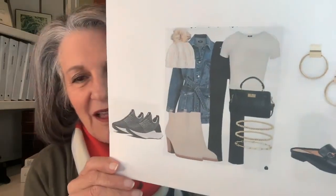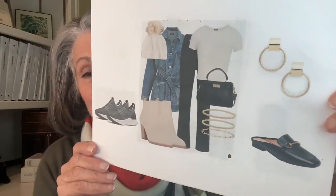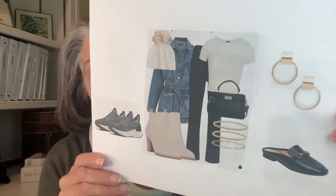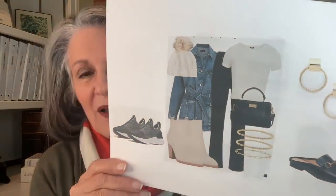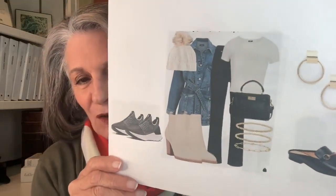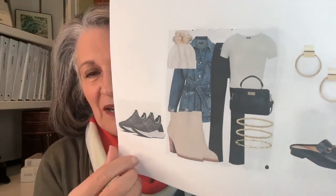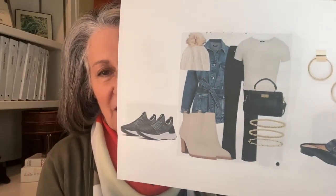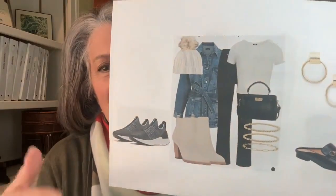I think that the slides, or the loafer for me, are the two easiest things to slip on and to walk in. I'm not doing so well in the booties any longer with a higher heel. But I love that whole look. Casual, and yet you can see up-leveled with some polish and with comfort.